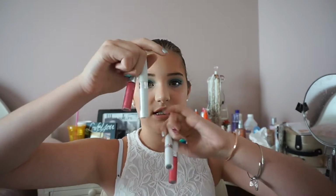Now, let's go from high-end to drugstore because these are my favorite liquid lipsticks right now. Hands down, love them so much. These are the CoverGirl Outlast, I think, liquid lipsticks, something like that. Ah, I'm dropping things. Okay, so you get a set of them. You get the product plus this lip balm, and I have 2 shades.